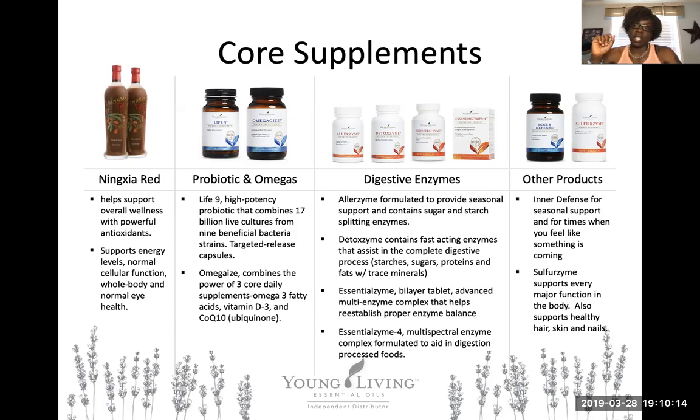Next in line is probiotics and omegas. So Life 9 is a high potency probiotic. I take this on a daily basis. What I really like about this probiotic as compared to others is that it's a targeted release capsule. What that means is that it stays intact all the way through your stomach until it gets to your small intestines. So it dissolves in your digestive system, not in your stomach. Now, food's getting broken down in your stomach, but that's not where you want your probiotic to do its work. You want it to do its work inside your intestines. So that's what's really great about Life 9 as compared to other probiotics that I've seen or taken. Just proof in fact, I've had great success with this probiotic. With others, I just really haven't.